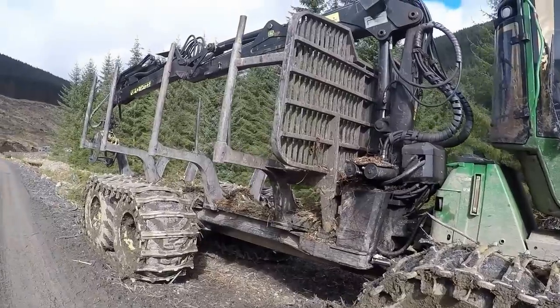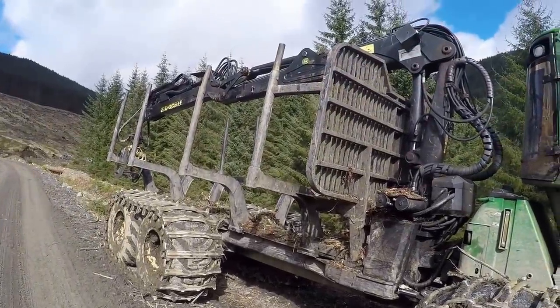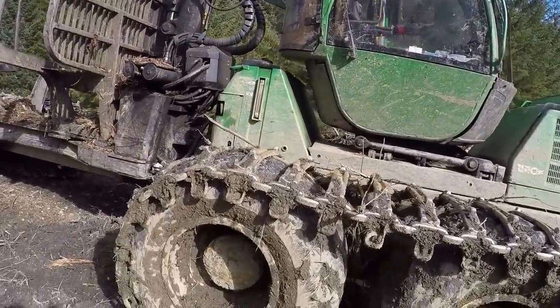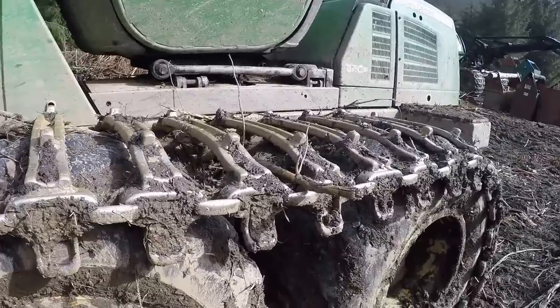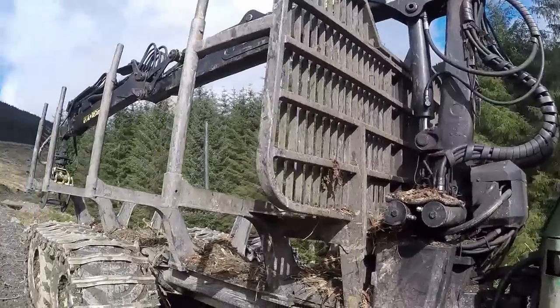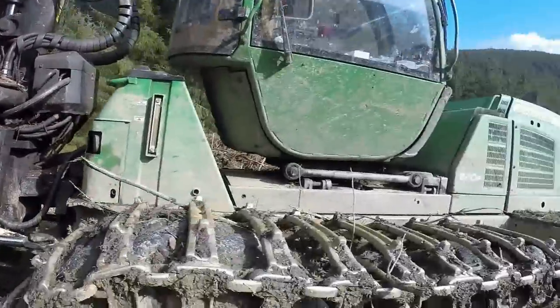The whole place is busy with forestry workers, and some bit of kit, this, these big tracks, metal, John Deere, that's for bringing the wood down off the hillside.